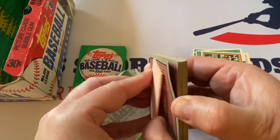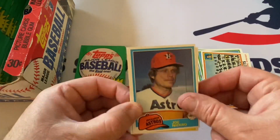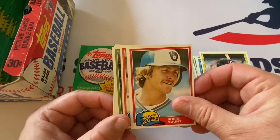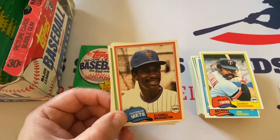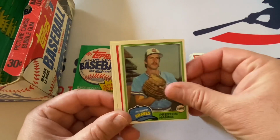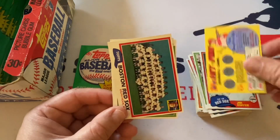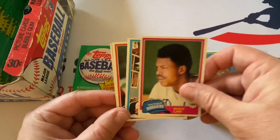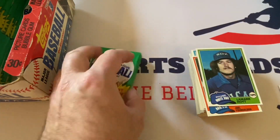This one's unruly. There we go. Jeez. St. Louis Cardinals team card, thank goodness, and isn't a player. Joe Niekro. Danny Goodwin. Nice. Robin Yount. I will take that card. Beautiful. Claudell Washington again. Preston Hanna. Jerry Remy. Doyle Alexander. Jim Dwyer. The game piece, Red Sox team card, sorry. Rick Camp, Rudy Law, Rick Dempsey, a clean one of him, Joel Youngblood, Lamar Hoyt again, and then the Cardinals with the gum.